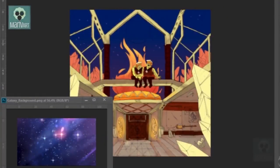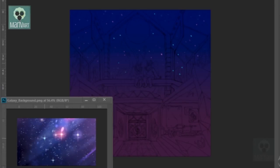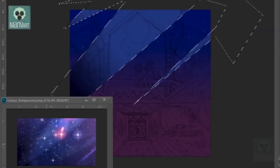Cool. So what programs do you use, and how did you get this style? Because it kind of has a dark tone to it. So what was your artistic process like?